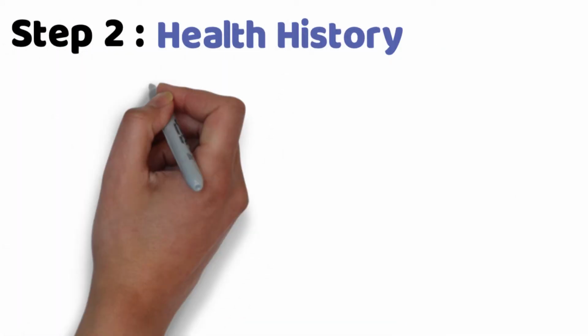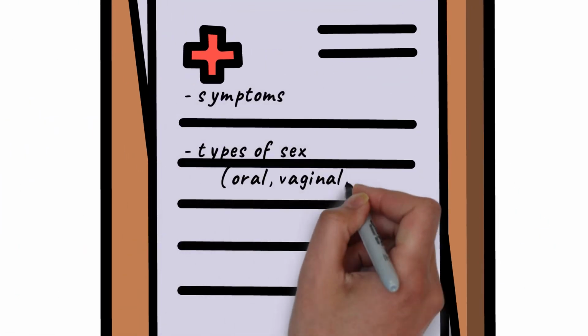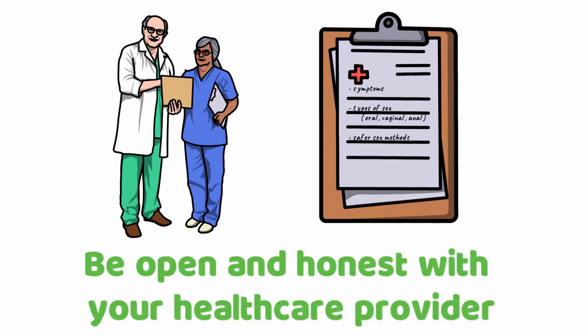Step 2. Health history. At an STI testing appointment, a healthcare provider will ask a few questions about symptoms, types of sex you've had, and which safer sex methods were used or not used. Know that it's okay to talk openly and honestly about your sexual health with the healthcare provider.